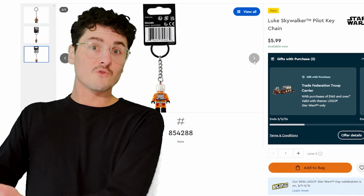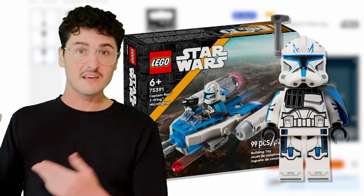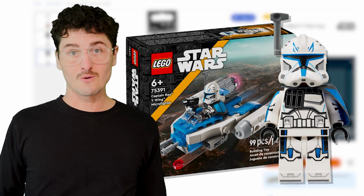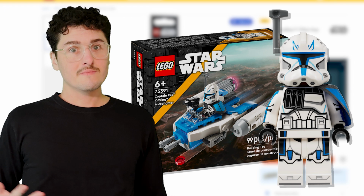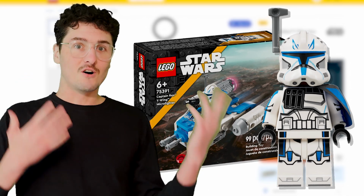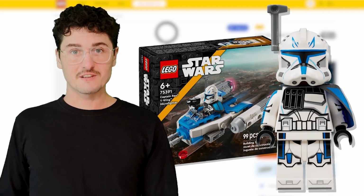ruin the exclusivity of the Captain Rex minifigure in a microfighter set, basically the cheapest LEGO Star Wars set you can find, what would stop them from making this ultra rare Luke Skywalker minifigure in the mech set?